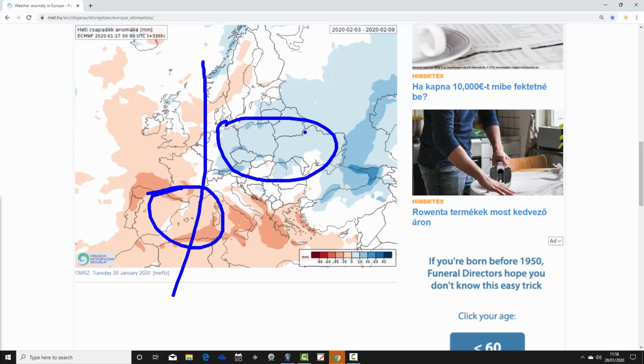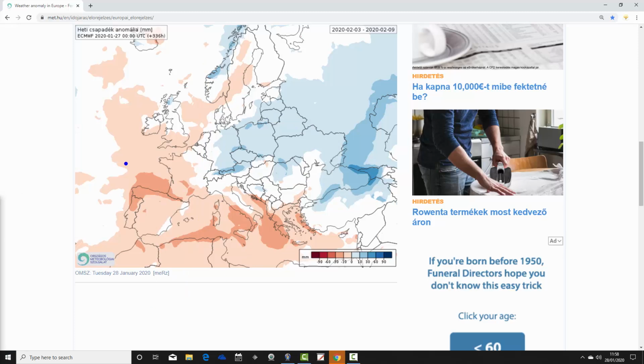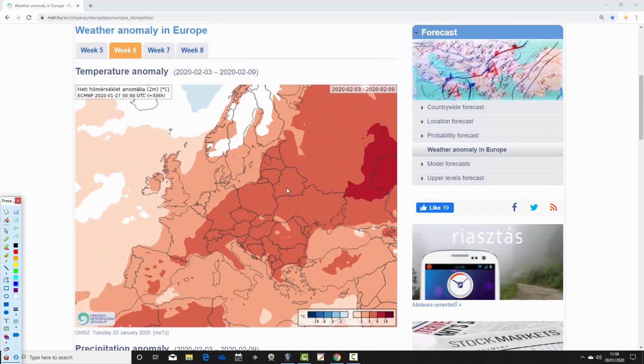It's really the central and eastern parts of Europe that look wetter than average, just a little bit above average with precipitation. Overall, I think this is a rather drier week coming up for the first full week of February. Much of the Mediterranean, especially the central and western parts of the Med, do look reasonably dry as well.